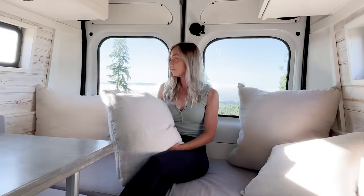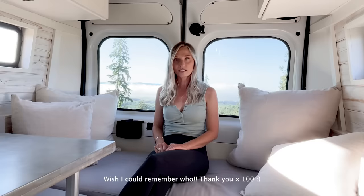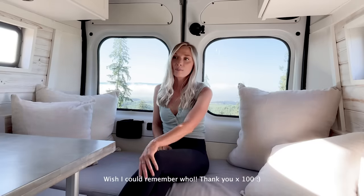And that has given me so much more space to work with, and storage in plain sight, and they're decorative. So it's such a genius idea. I cannot take credit for it. One of you actually left a comment on my last van tour video and suggested that I put sweaters and blankets in my pillowcases, and that's where I got the idea from.